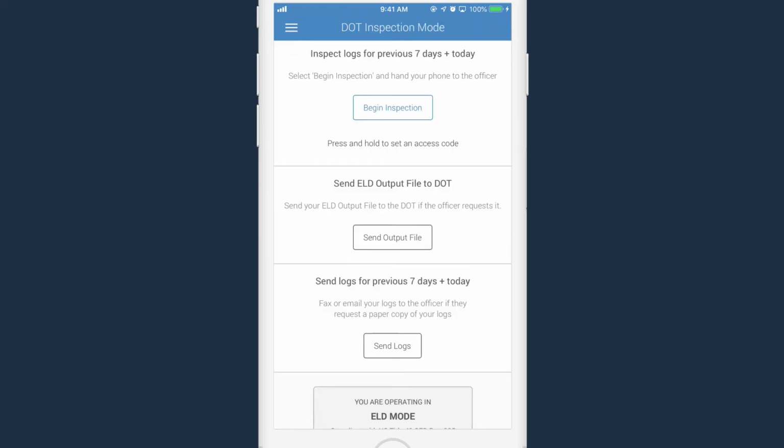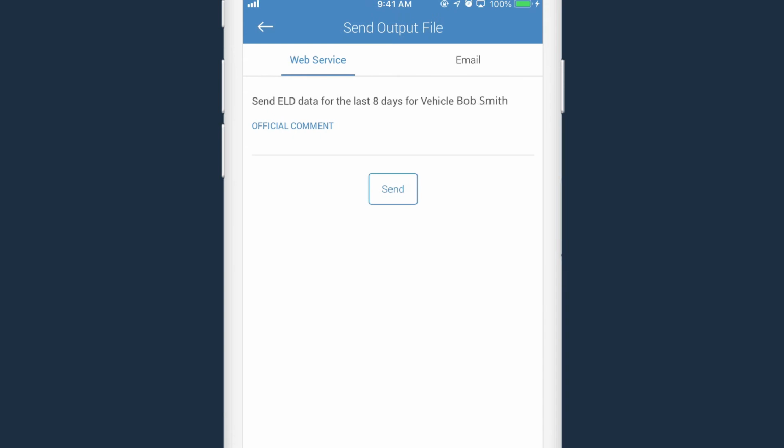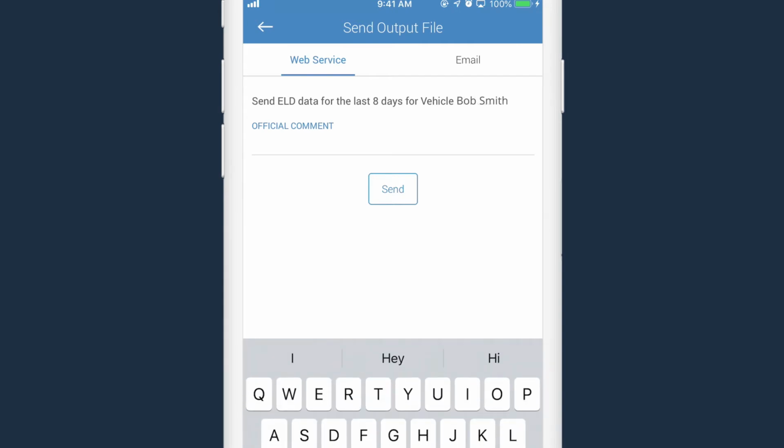If you're operating in ELD and the officer requests an output file, click Send Output File. Output files can be transferred via web service or email based on an officer's preference. You'll be prompted to enter the officer's official comment.